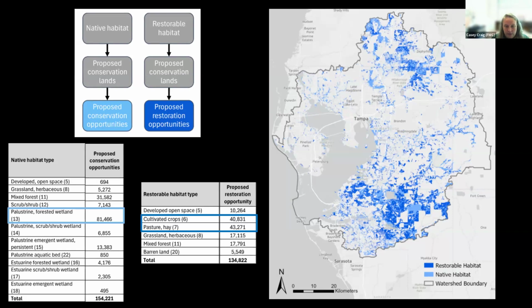When we look at the acreage breakdown, we find that of the proposed conservation opportunities, 53% of these lands were classified as palustrine forested wetlands, which is similar to what we were seeing with the existing native opportunities. With another 20% being comprised of mixed forest land cover. Of the proposed restoration opportunities, there was a little bit more of a split, with cultivated crops comprising about 32% of the opportunities identified and pasture lands comprising 30%. And again, you're going to notice that a lot of these proposed opportunities are concentrated on the western side of the bay.